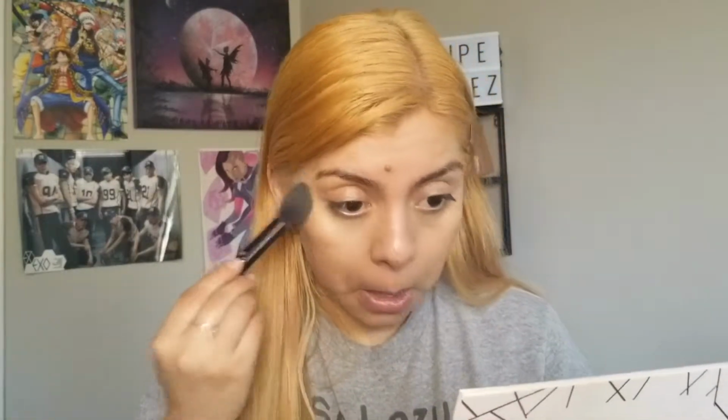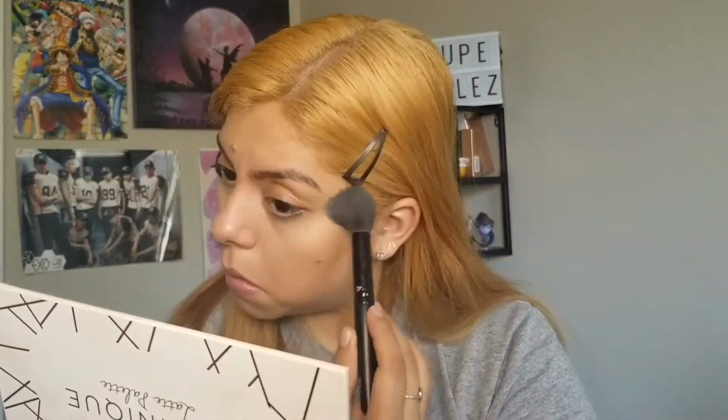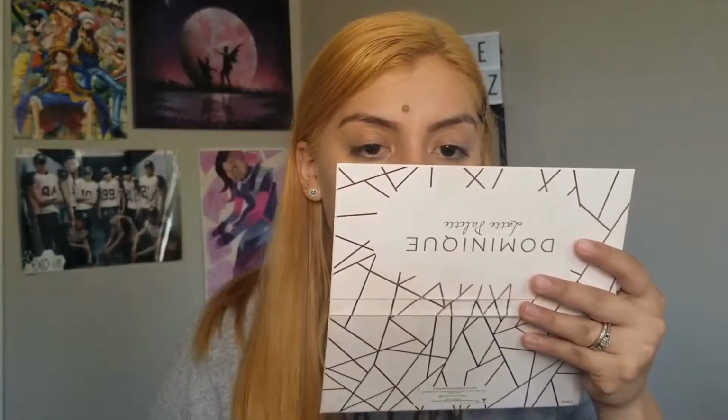I don't really use pressed powders for under my eyes. Do you guys see a difference? I feel like it's a little bit more yellow. We're just gonna hope it does something. Okay, so this is with it. I guess it looks a little bit more yellow, a little bit brighter. I don't know if it's gonna hold my concealer, but we're gonna see. Keep our fingers crossed.